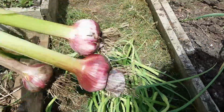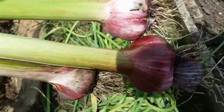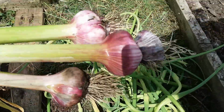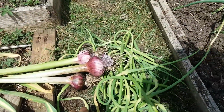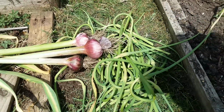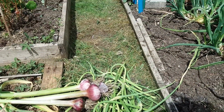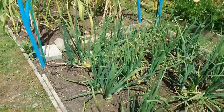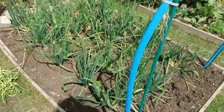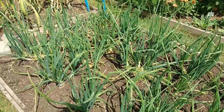And these are three of the garlics that I have pulled out. Has anyone got a comment on that? Are they too early? Do they need another week? Last year I pulled them up a bit late because it had been raining so much, and then when they dried they opened out, and I don't want that to happen this year. I'll pull a couple more out, but I might leave the others in for a few more days or one more week.